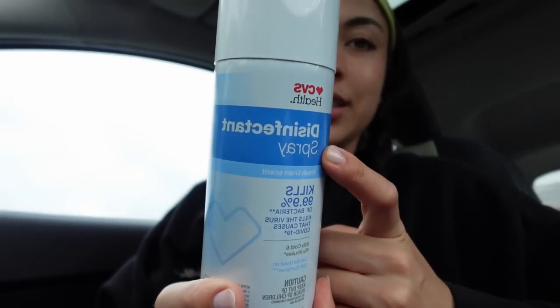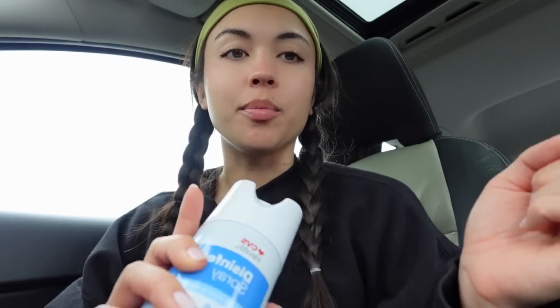Okay, I had to stop at CVS because I had to grab a few things. I bought some gloves because people say that you should wear gloves because it's really dirty, and I didn't have any gloves like this, and I'll probably use this for other stuff. And then I also bought Lysol wipes and this disinfecting spray. I'm just gonna spray the clothes when I bring them into the car. I'm obviously gonna strip everything and wash everything too, but just in case. And I feel like I just need that for some reason.